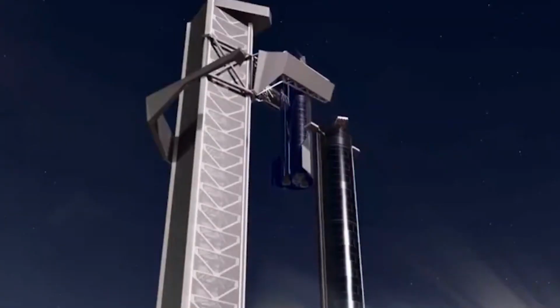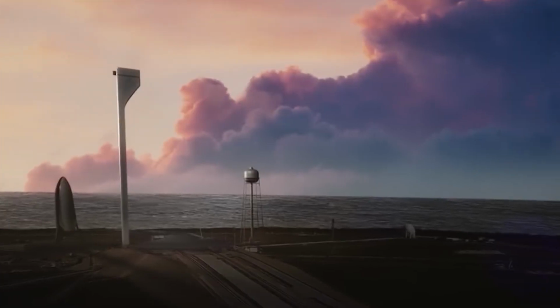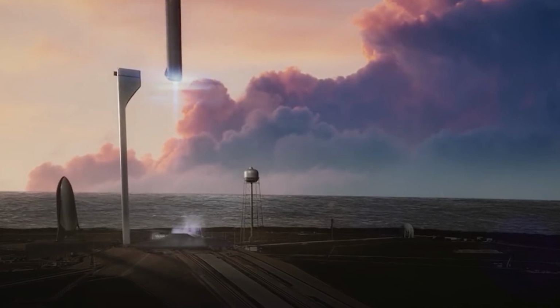The Mechazilla at Starbase is only a test model. They'd be erected on all of the spaceport platforms from which Starship operates. How best would you describe the operation of the Mechazilla catching arms?